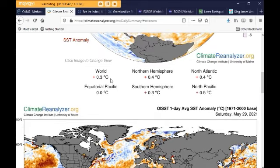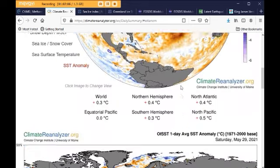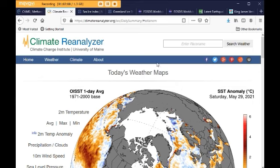Worldwide, we're up 0.3C, higher than normal. Northern Hemisphere and North Atlantic are up 0.4C. The North Pacific is up 0.5C. The Southern Hemisphere is up 0.3C, and the Equatorial Pacific is in balance between blues and browns. So that's what we've got there.